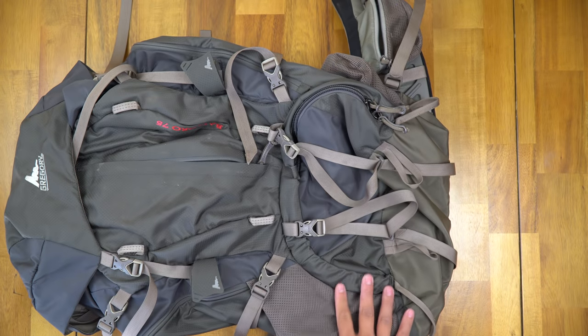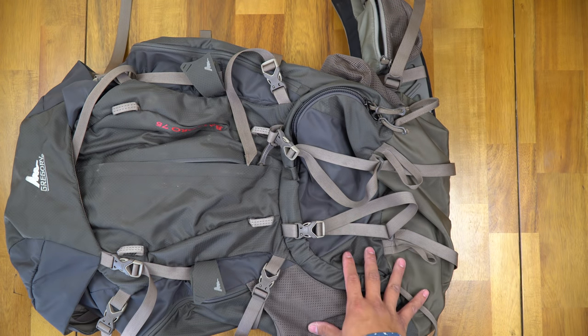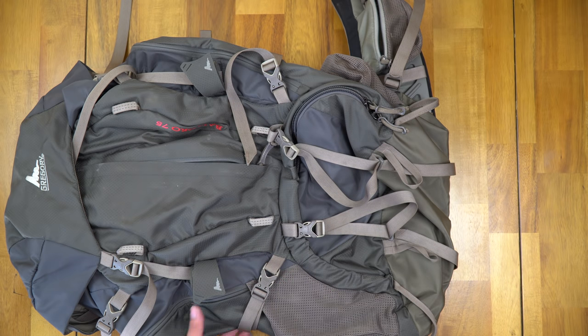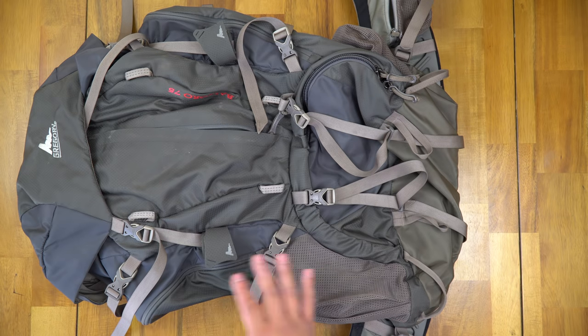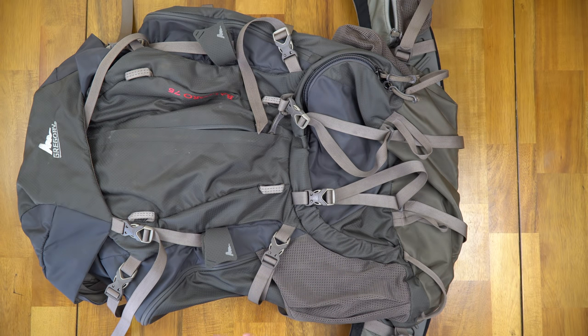Also, my sleep system that goes with this, my sleeping bag and my sleeping pad are about 5 pounds together, and my tent is about 4 pounds. So altogether, my backpack, tent, and sleeping system is almost 15 pounds without anything else, without clothes, food, water. So that's pretty heavy. But I feel like my sleeping bag is amazing for night.